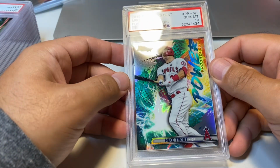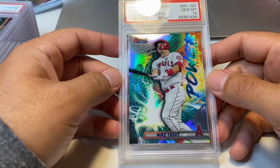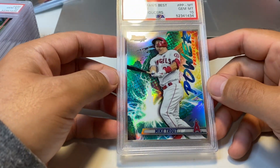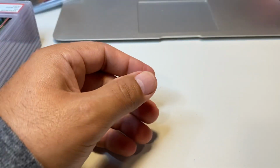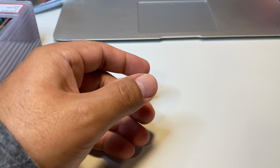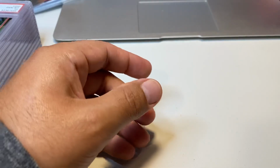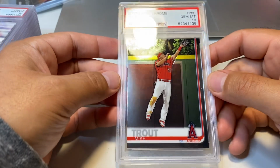This is kind of crazy, you guys. So this is just the 2019 version of that same Power Producers insert set, and another 10. So I've got how many here? 1, 2, 3, 4, 5, 6, 7 Trout PSA 10s in a row without a 9. That's crazy. And we're just keeping it rolling, guys.